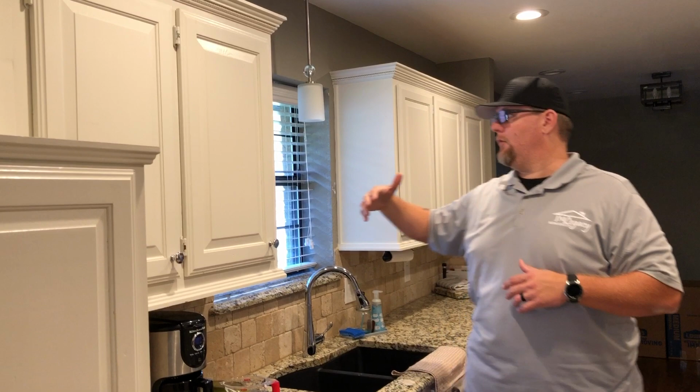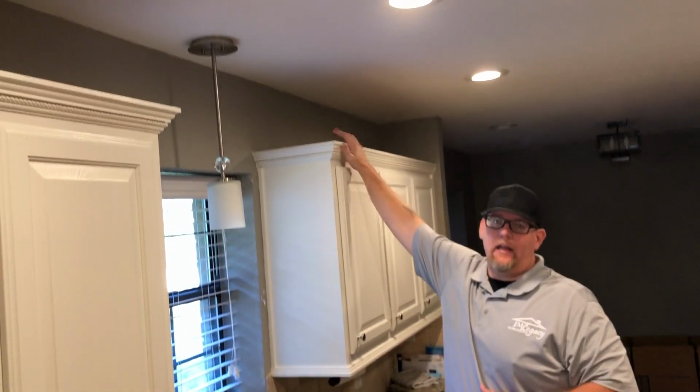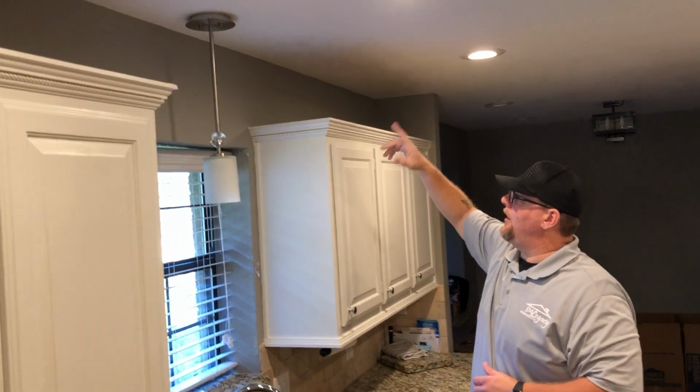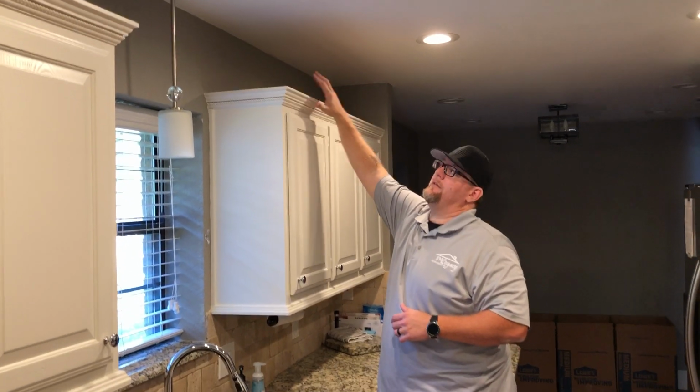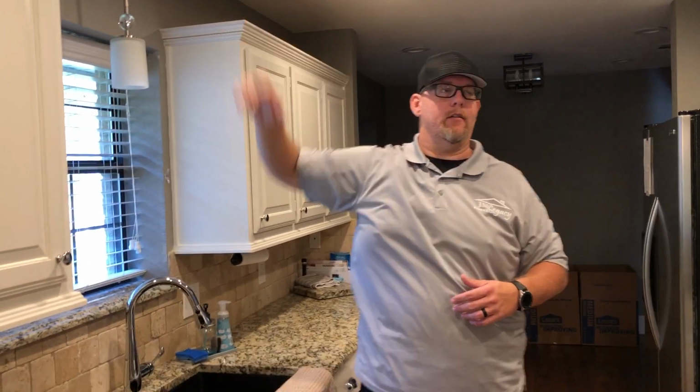And a couple things we'd want to do is, we would want to take this all the way to the ceiling. That's going to gain you more space. Or you could do separate cabinets up top and do lights in them, right? So it's a nice touch.